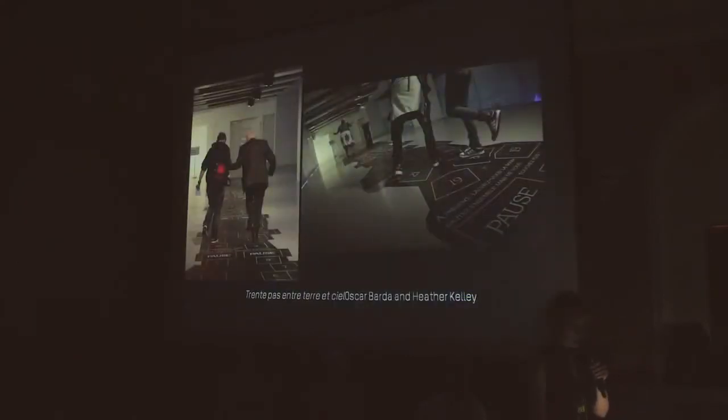So this piece is 30 pas entre terre et ciel. And Oscar and I created this one together. There's a very long balcony space at the Gaîté, and we wanted something there that would really showcase the idea of play along or play together. So we took a game that's normally multiplayer but one at a time, and made it a two-player game.